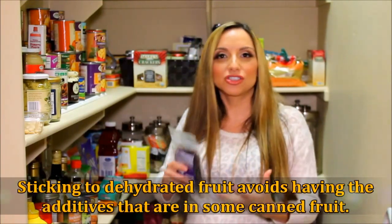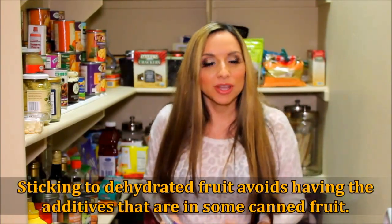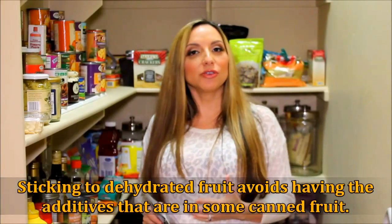The reason is, even though I keep a lot of fruits and vegetables at the house, sometimes berries aren't in season. Sometimes I'm just out of berries and I haven't had time to go to the store. I keep some dried fruit. Make sure it doesn't have any additives. Avoid those corn syrups. You don't want those gelled peaches, for example. You just want a nice dehydrated fruit ready to go for you whenever you need it.